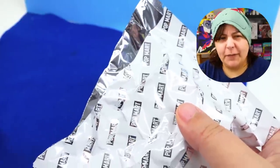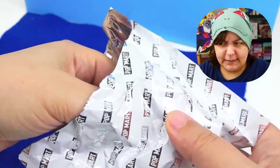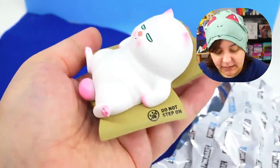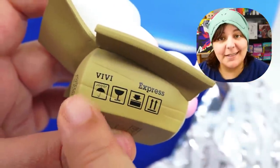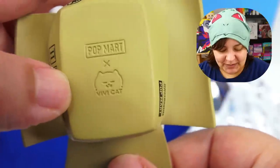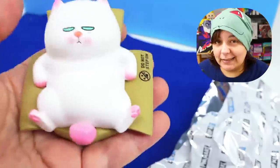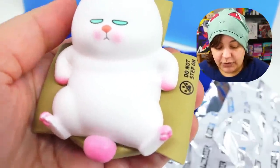I kind of opened both, so I'm not sure which one is which. And so if it's on its bum or back, then we know it's sitting down. Oh, okay, so this is the sitting down. It is way bigger than I thought. I love this. We have some really cute details on the box, even the crevices of where it would be kind of folded because of the weight. We have a little stamp and it still says VV Cat. We have the pop mark, and at the bottom we still have VV Cat. That is really cute. I love the details on this one. It's much lighter than their normal figurines, but the quality still feels like good material. It's not cheap stuff.